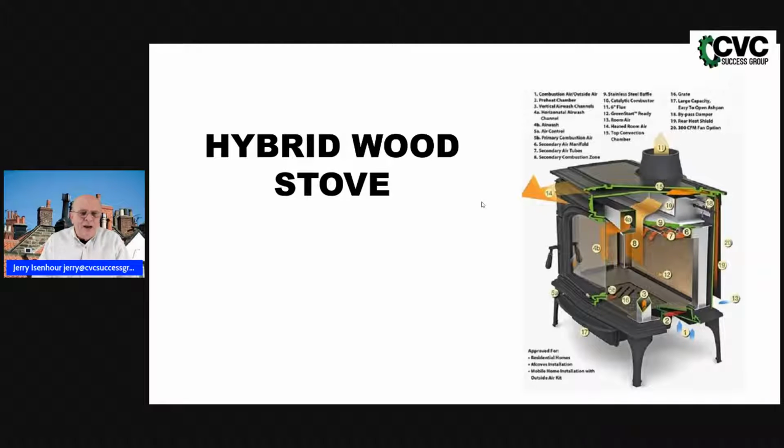Now, I've showed you the catalytic unit. I've showed you the high-tech unit. Now what you're looking at is what we call a hybrid stove. And what is a hybrid stove? A hybrid uses a combination of the high-tech design and also a catalyst to make the stove produce much less smoke, much less gases, and produce much more heat into the room. And this is why the newer wood stoves of the day are going to be much more efficient. They're going to burn much less fuel. They're going to give you more heat per pound of wood.